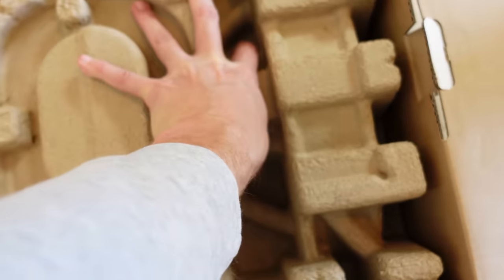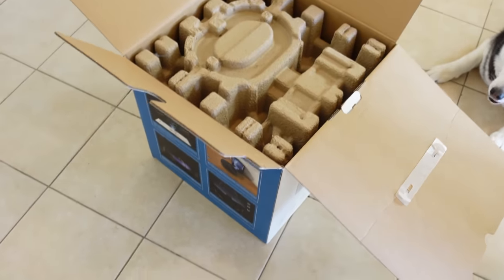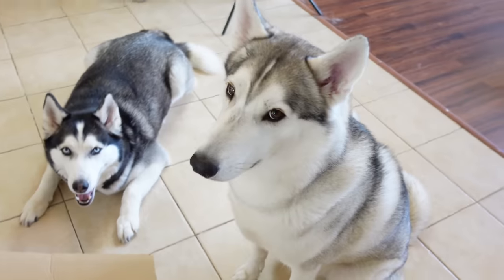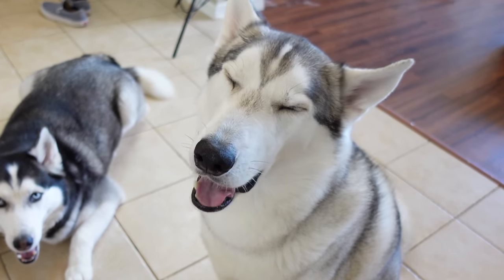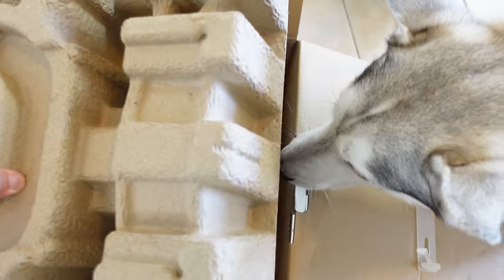Let's go ahead and lift it up. You guys ready? Hold on, first let's give it a few kicks. Okay, every time you get a new box, you should give it a few kicks for good luck. You know what I'm saying? All right, let's go ahead and lift this. Are you ready? You ready, buddy? What's in here?